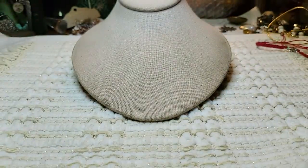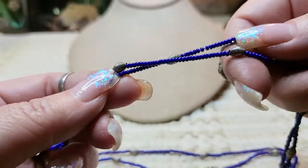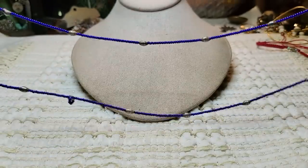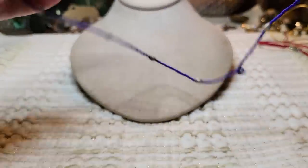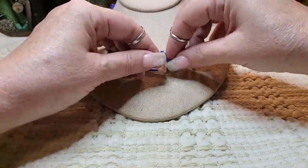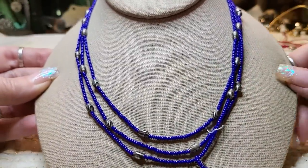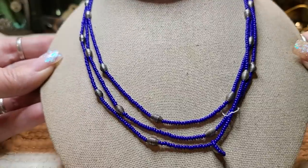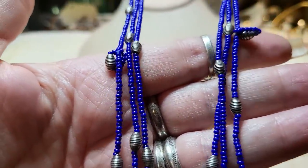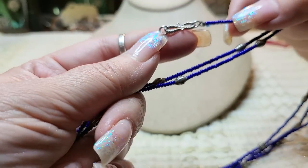Okay. And then we have a blue one. Blue and silver tone pieces. And here's the clasp. And it's long. So you could double it or triple it, really. Or wear it long. Oh, it's twisted. I'll fix it. Oh, I love that. I like these little pieces. They remind me of little springs. They're not, but that's what they remind me of. And that blue is just beautiful. Very nice. I love these hooks. They're so pretty.